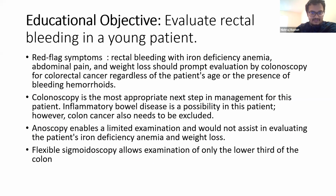So that's the reason why, even though they said that she has large hemorrhoids, and they are trying to trick us into picking up the hemorrhoid treatment, that's not the right answer, because you don't get weight loss and significant anemia associated with hemorrhoids alone.